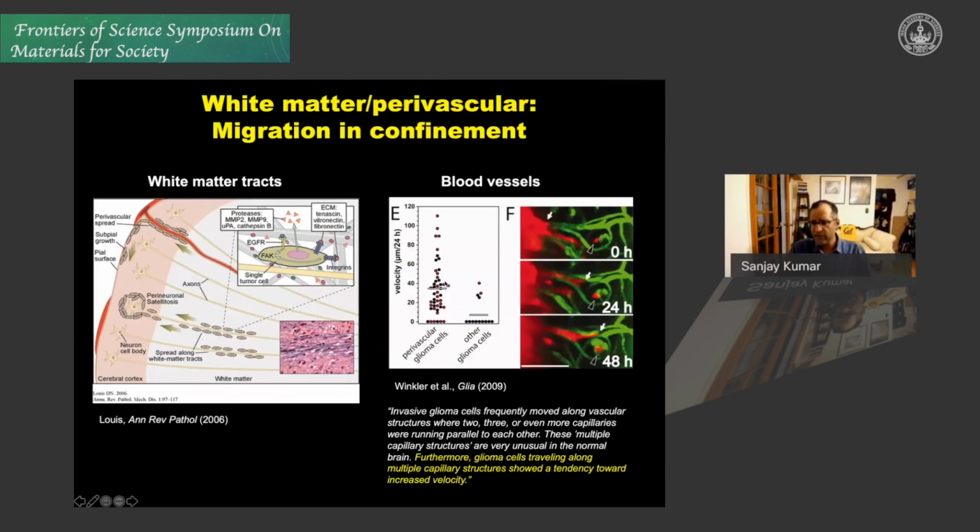The same is true of blood vessels. Beautiful intravital imaging, in this case from Frank Winkler, 2009, published in Glia, shows tumor cells migrating along blood vessels. And in this paper, they had a very, very nice correlation between the number of vessels that are contacted and the speed of migration.